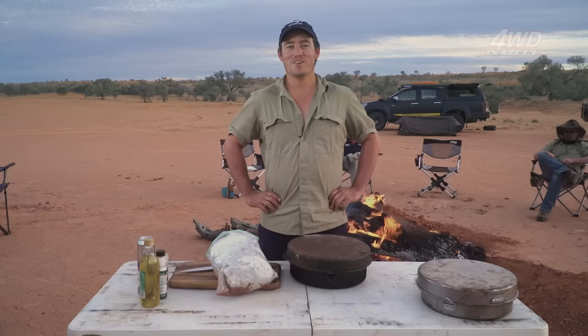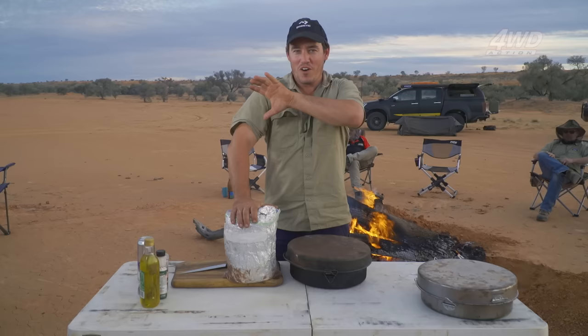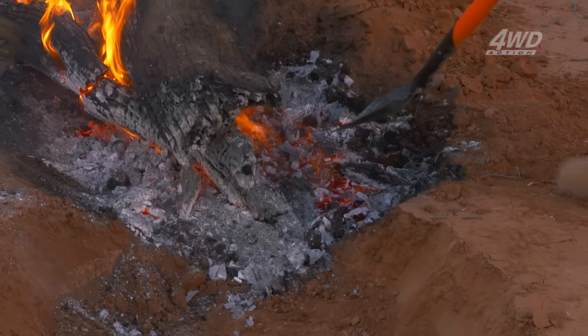All right, how good is it? We've come into camp and the sun's not even over the horizon, so we're in nice and early, and for good reason too, because I'm cooking up tonight a pork roast. Now, as far as I'm concerned, when you come to the Simpson Desert, on the map and the permit to get in here, they should say you must cook a roast before you come to the Simo. Because 100%. We're cooking in the fire tonight.